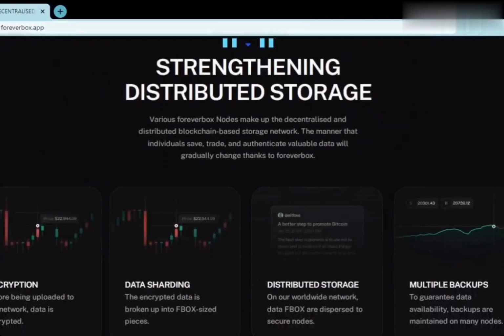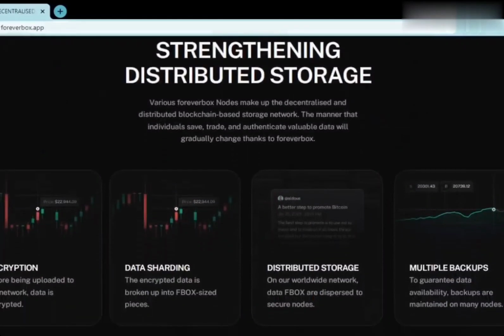But Foreverbox is not just a storage network, it's a full-fledged DeFi ecosystem under a multi-chain architecture. This means it can seamlessly integrate with various public blockchains, storage networks, and personal nodes. The possibilities for secure financial transactions and smart contracts are endless.